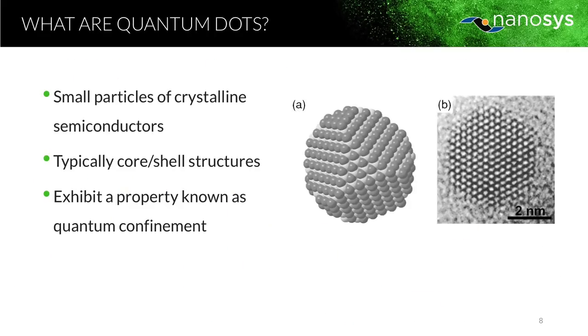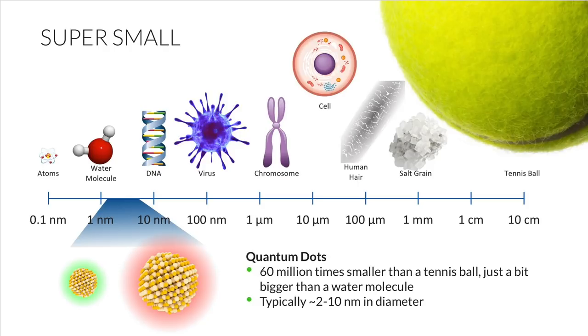So what are quantum dots? Basically, they're small particles of semiconductor material. They typically exhibit core-shell structures, and the most important thing about them is they exhibit a property known as quantum confinement. Here's a diagram on the left of a quantum dot and a transmission electron micrograph on the right, which is showing basically the individual columns of atoms. Typically these things have hundreds to thousands of atoms in them. So they're small, perfect crystals. Because of that number of atoms, they're larger than small molecules like water, and they're smaller than large molecules like DNA, but still molecular in size.